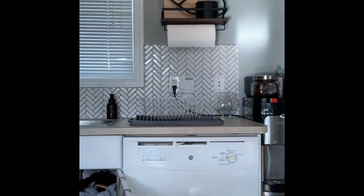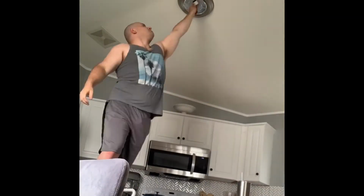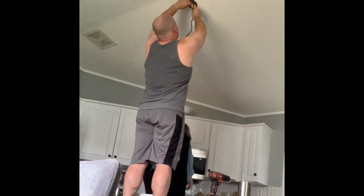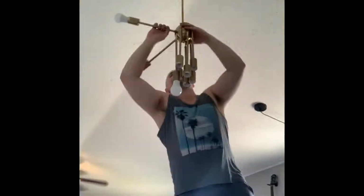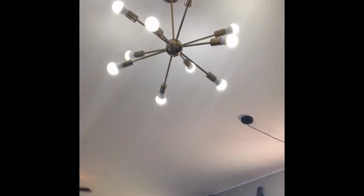And then we replaced our white dishwasher with a new stainless steel one that we found on Marketplace for a significantly cheaper price than buying new. Okay, so this was the last light that we wanted to replace that originally came with the house, and we wanted a bold gold accent because we wanted to slowly integrate that into our home. And this one is the Sputnik one from Amazon. It's $100, and I can't believe the difference it made in our space.